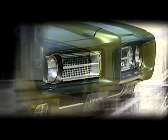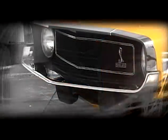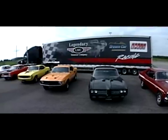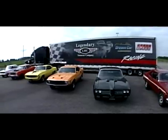What the Baldwin Motion Team, Royal Pontiac, the Hurst Corporation, Yenko Chevrolet, Grand Spalding Dodge, and Shelby produced in 1969 would never be repeated. These are the supercars from 1969.